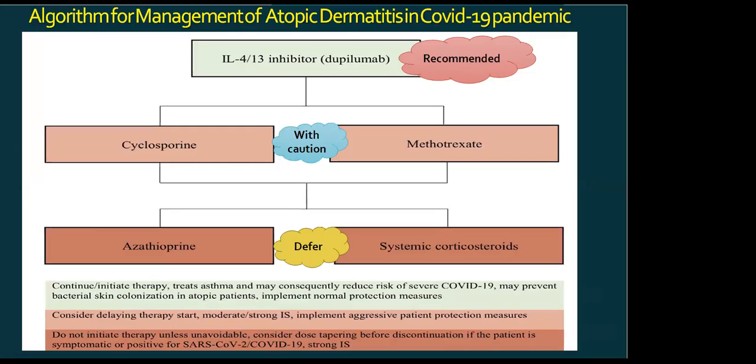Now, these are the algorithms which are available in the literature for management of common conditions in dermatology. First of all, this is the algorithm for management of atopic dermatitis in the COVID-19 pandemic. According to this, dupilumab is recommended for atopic dermatitis. It is safe. When you are seeing a patient, you can continue dupilumab, you can initiate it. Dupilumab is helpful in asthma. It may consequently reduce the risk of severe COVID-19 disease and even may prevent the bacterial skin colonization in atopic patients. And when you give dupilumab, you only require counseling of the patient for normal protective measures.